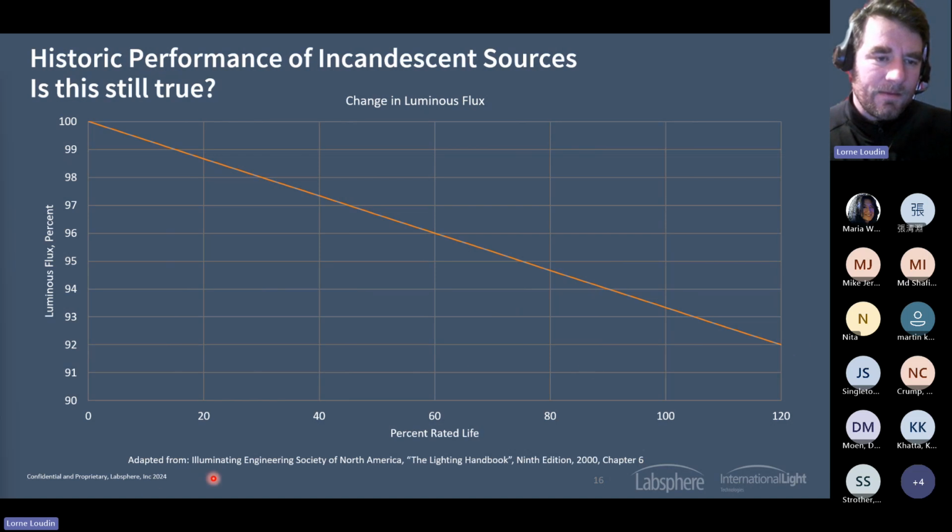If you want to read more about this, you can check out the Illumination Engineering Society Lighting Handbook. I'm referencing the 9th edition; there's a more recent edition available now. It's saying that at 120% of the life, the luminous flux will only have changed by 8%. That's really promising and very predictable. So from an analytical or scientific standpoint, we could estimate the predicted change in our lamp's output and how that may impact some of our measurements.